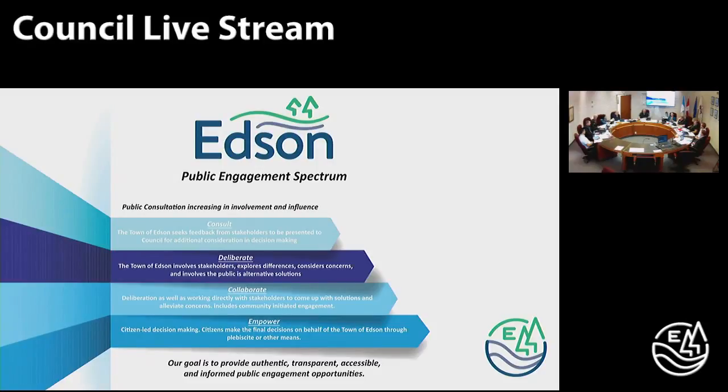To deliberate, we're looking at changing the process. What do you think? What kind of changes should we make? What are your ideas and solutions? It's more involved, giving them some more feedback into it. Collaboration can be citizen-led. It's working together through workshops or other means towards a common goal. An example of that would be the downtown revitalization workshops that we did. And finally, empower, which is completely citizen-led by means of a plebiscite or giving them the power to make a decision on behalf of the town.